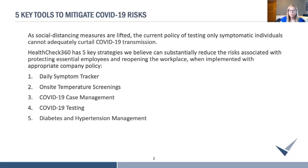And then more and more information is coming out specific to how comorbidities and conditions like diabetes and hypertension are impacting individuals that do have the virus COVID-19. So having a solution in place to support individuals that do have chronic conditions, that's another hot topic right now.